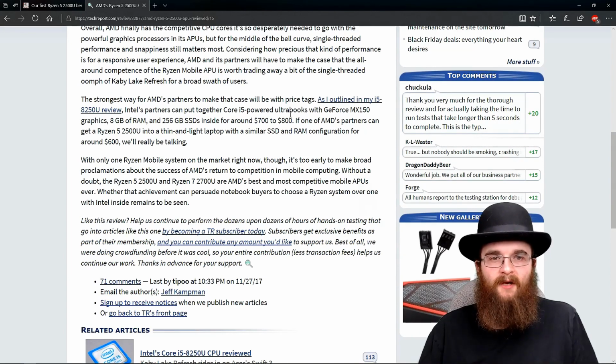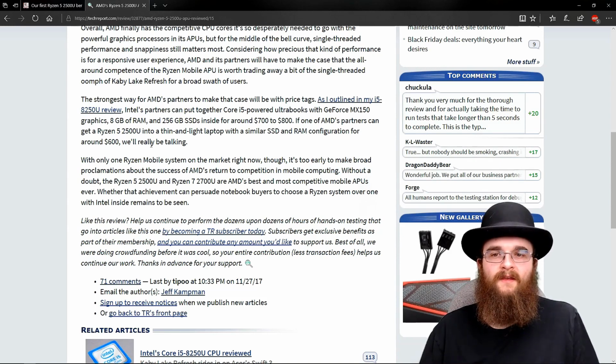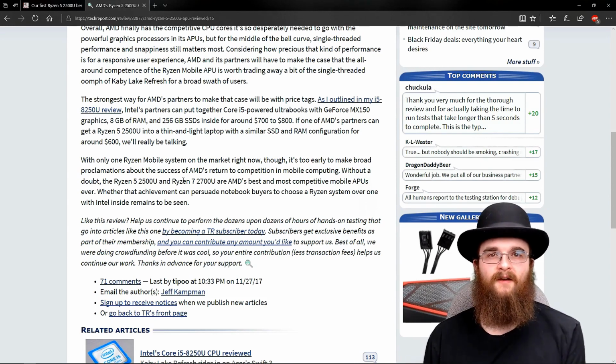Currently an i5 powered Ultrabook with an MX 150, 8 gigs of RAM and 256 gigs of SSD are around $700 to $800. So they think if the partners can get it down to about $600 in the same form factor, then the AMD chips will be a really great seller on that.